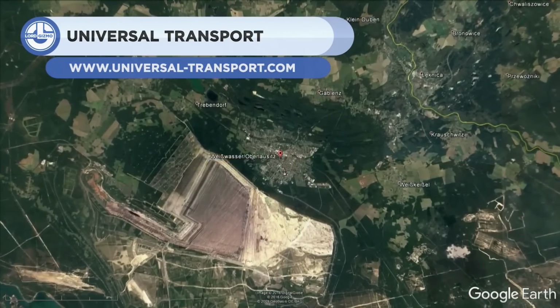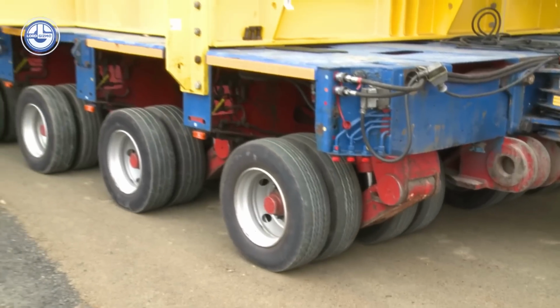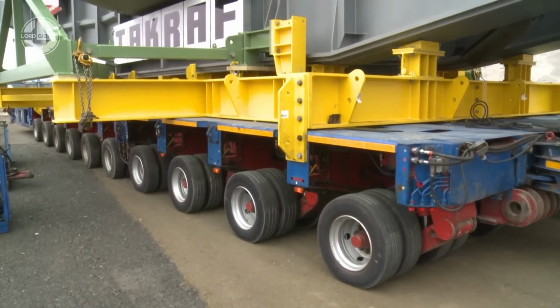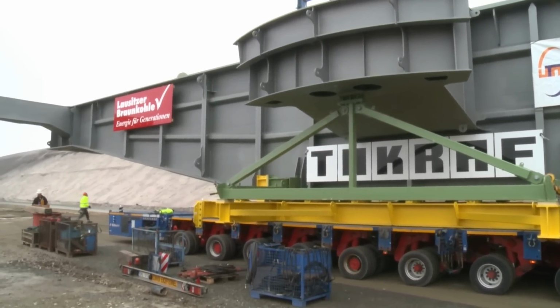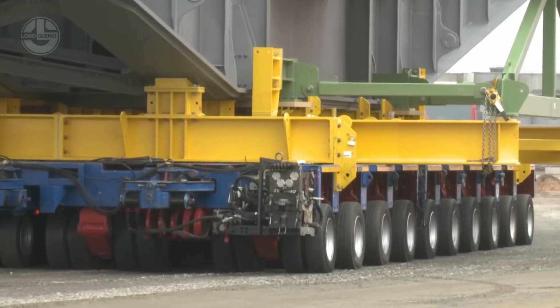Now you're looking at a spare part that belongs to the world's largest machine. It is the swing arm of a bucket wheel excavator that had to be transported to an open cast lignite mine in Upper Lusatia. Its delivery was entrusted to Universal Transport, a European transport company headquartered in Germany.